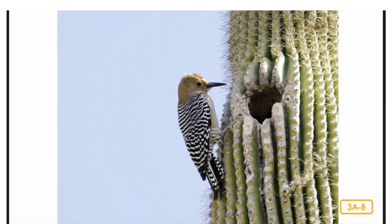Gilas feed on cactus, fruit, and berries, as well as insects that have invaded the saguaro. Thankfully, I brought a sandwich, so I won't have to join these Gilas for a buggy lunch. It really is way too hot for a regular rat like me to live here. I'm glad I brought my fan with me.